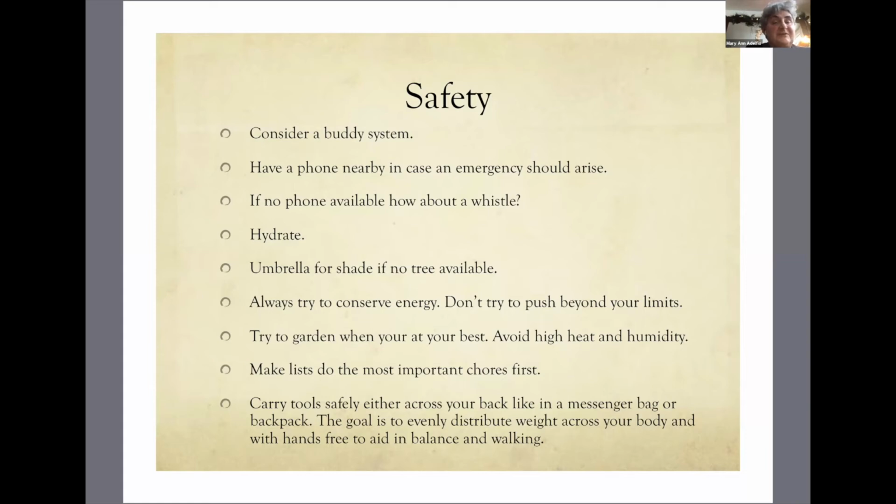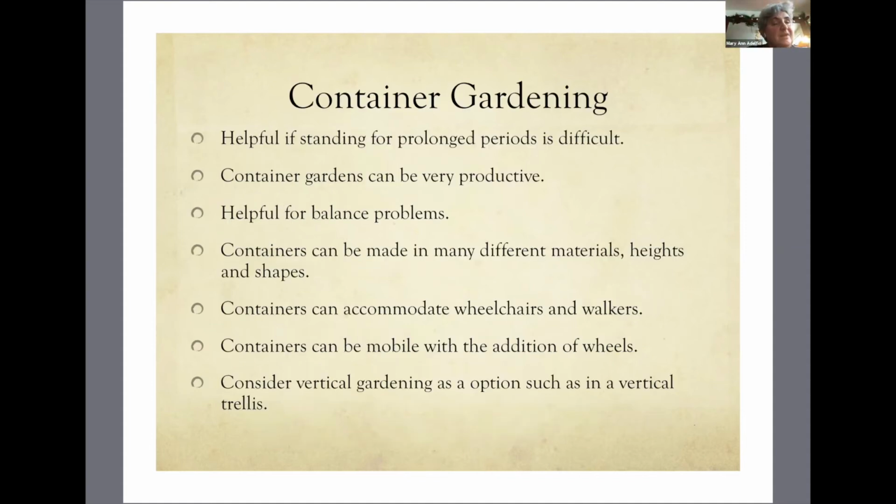You should always keep yourself hydrated and use an umbrella for shade if no tree is available. Always try to conserve energy. Don't try to push beyond your limits. And you should always try to garden when you're at your best. Avoid high heat and humidity. Make lists to do the most important chores first. And the other thing is to carry tools safely, either across your back, like in a messenger bag or a backpack, evenly distributing weight with hands free to aid in balance and walking.